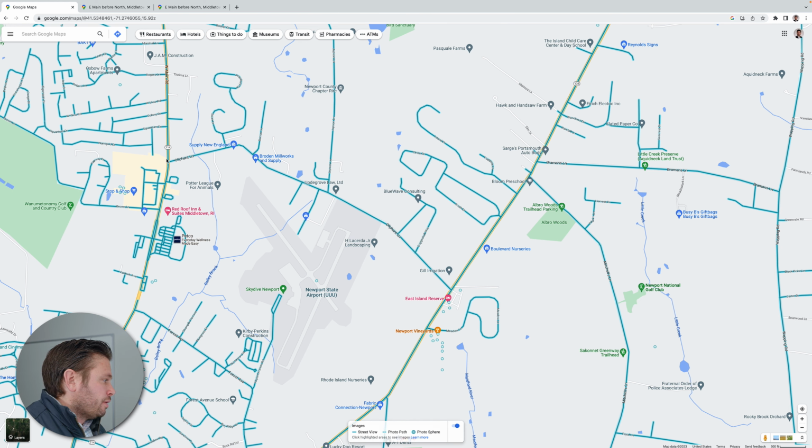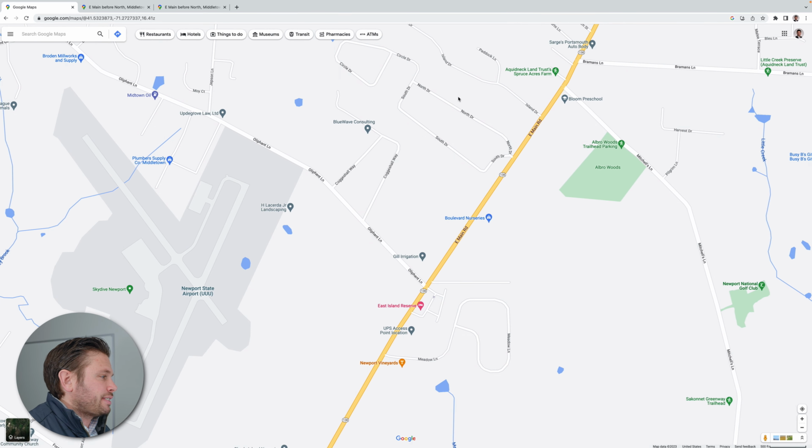Now, what are some things that people may dislike about this neighborhood? Well, for one thing, you can't walk anywhere. You literally have to get in your car to drive to the restaurants, to go shopping, to go to the beaches. So it's not a neighborhood that's walkable to anything that you would maybe find desirable.